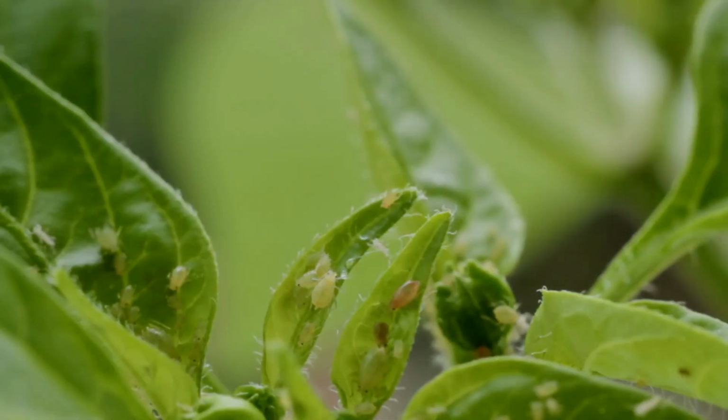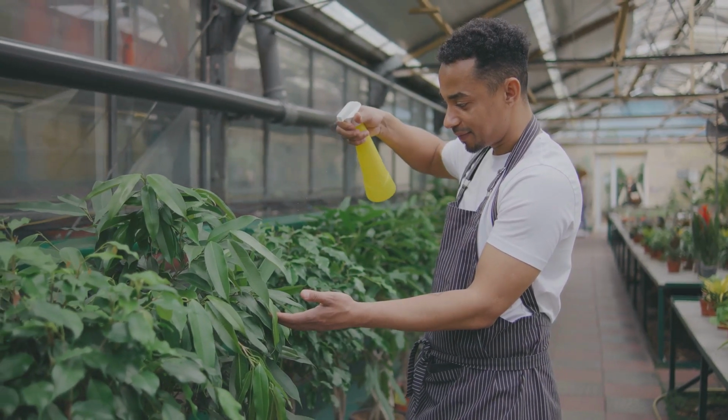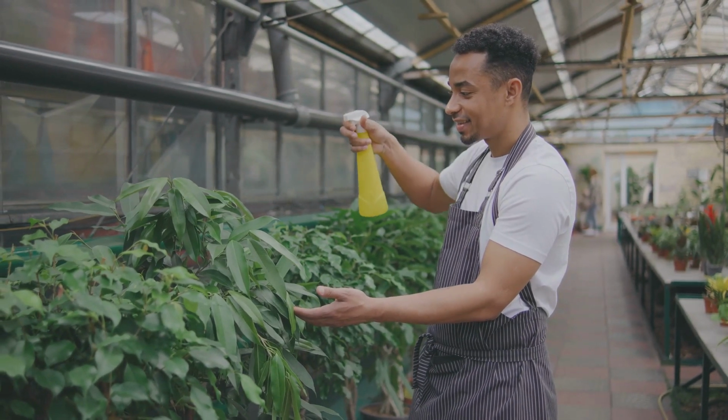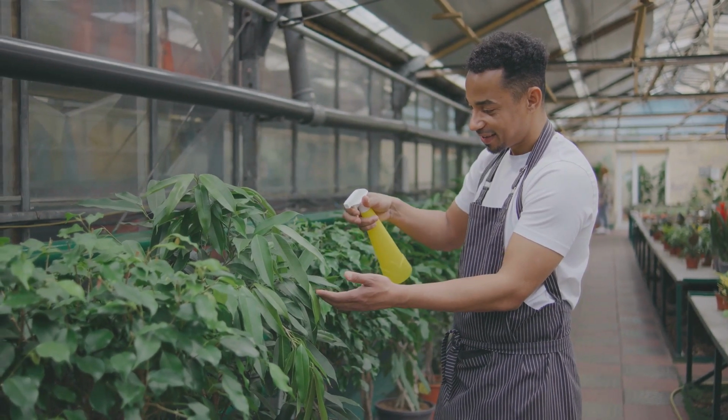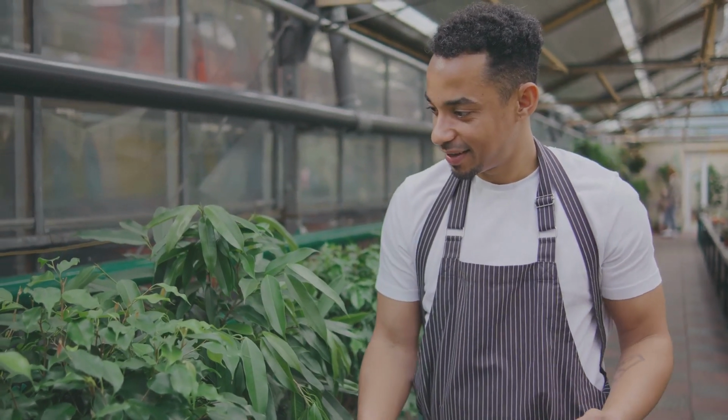Now, if you see leaf curl, it could be due to aphid infestation, viral disease, herbicide damage, or environmental stress. To solve this, inspect for aphids and treat with insecticidal soap or neem oil. Identify and remove any virally infected plants, avoid using herbicides near pepper plants, and protect plants from extreme temperatures and wind.